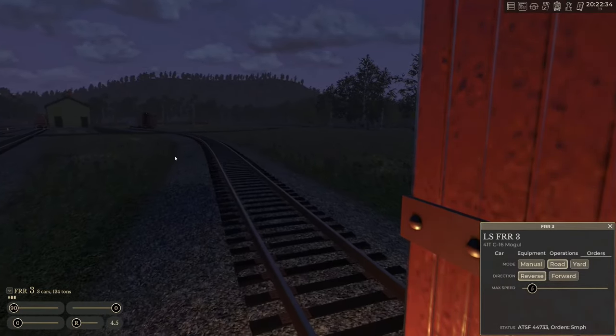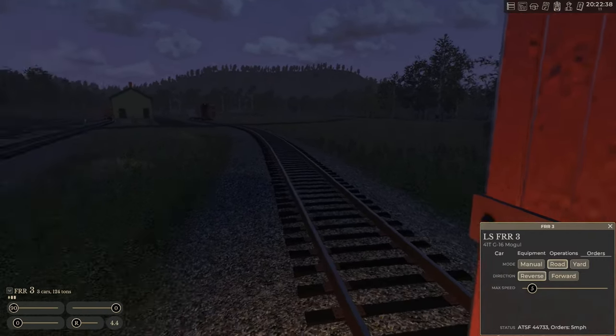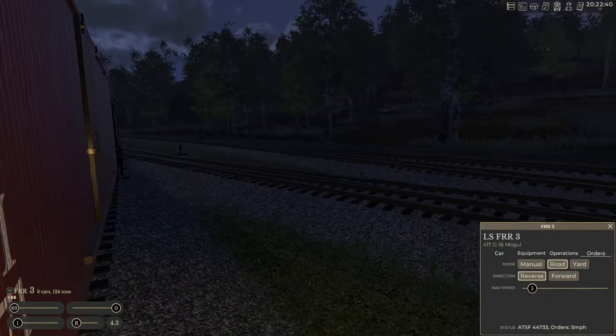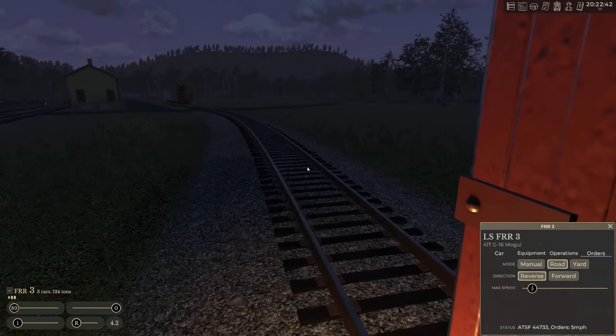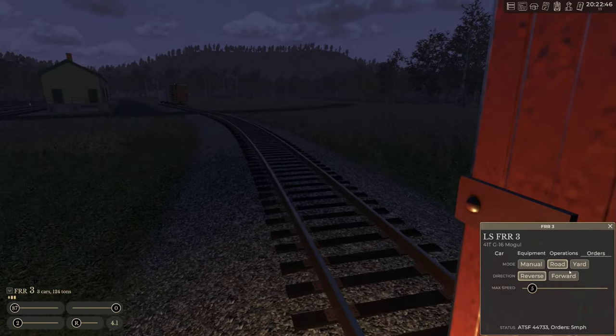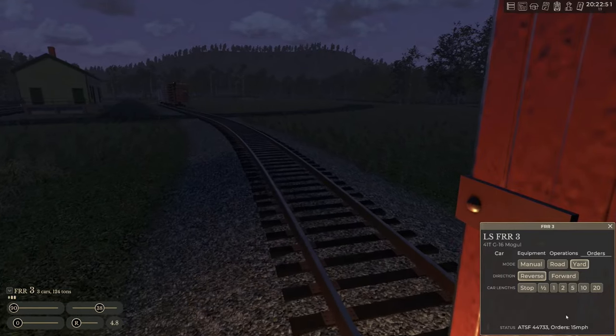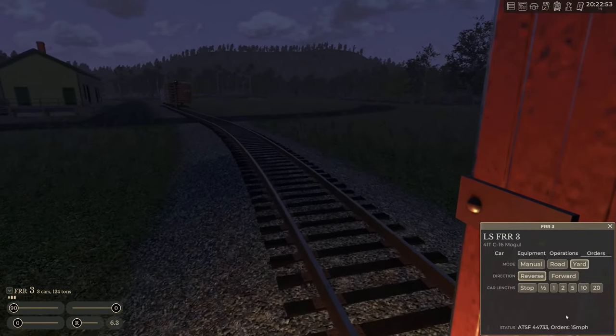I can run around and do all the switching and Uzis and stuff. All right, let's switch you to yard mode. About 10 cars. Come on back to a couple.